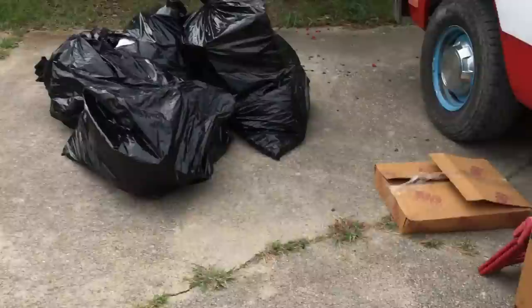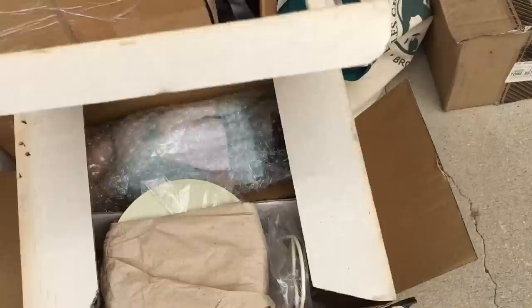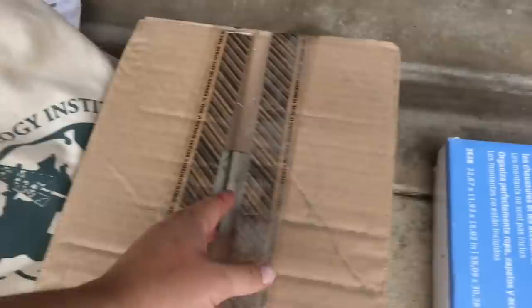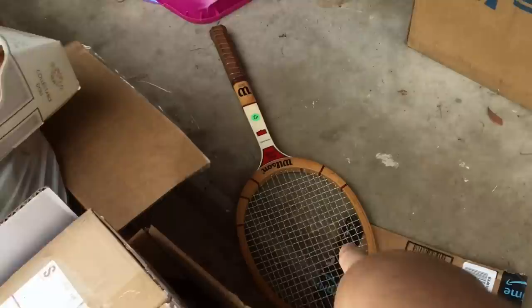And then over here, this is more stuff from that same curbside. There's a lot of vintage porcelain dolls. This is a Scooby-Doo costume. More vintage dolls. They're all in the boxes. I don't know what's in this box. I can see sort of, this is probably books, but I don't really know what's in this. This is just brand new, still in the box, so that's cool. This vintage Wilson racket. There's a bunch of shoes under there.